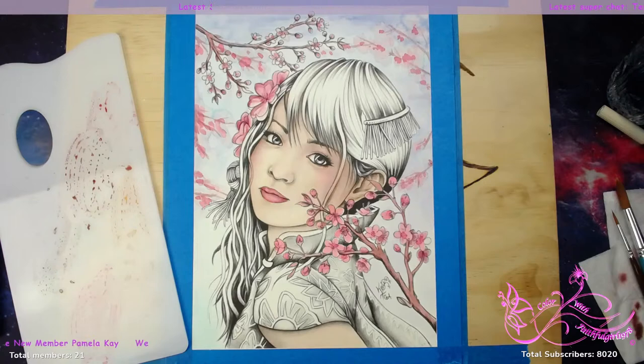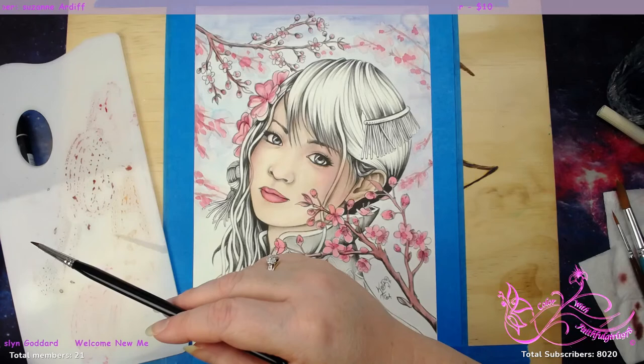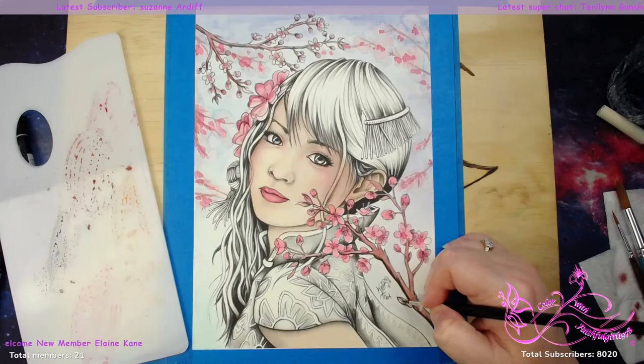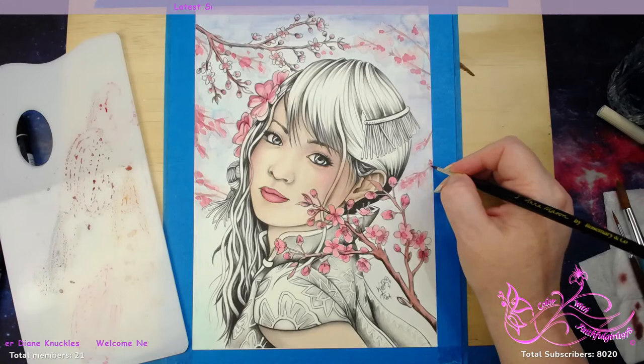Alright, now I want to add some darker colour to this. So I'm going to stick with the darker side of that colour mix we did, which was Redwood, which is 899. And I'm going to put a little bit of this in these shadows. Darken them up a little bit. Add a little bit more depth in those.